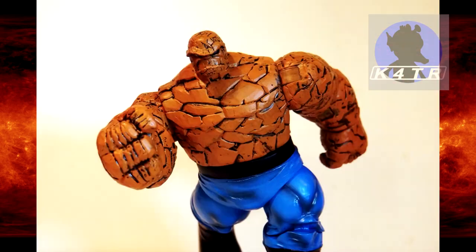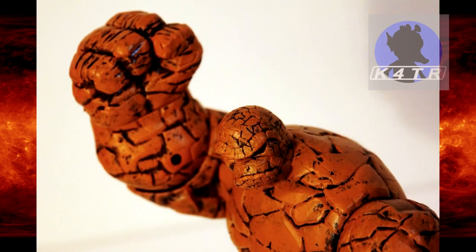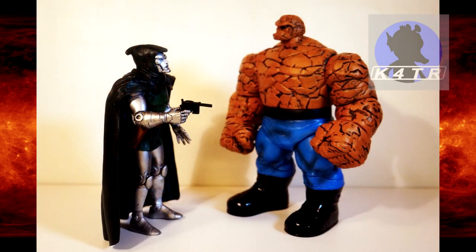Summary. So, this has been a review of the Marvel Select The Thing. While there have been many The Thing figures released over the years, and some of them are pretty neat, they've always left me craving for more. I've always dreamed of owning a The Thing figure I could consider to be the ultimate Thing figure. He does have a few issues with the paint application and the articulation, but he comes real close to achieving that.